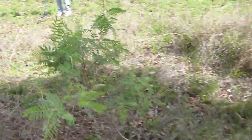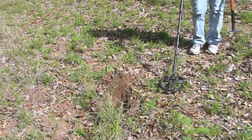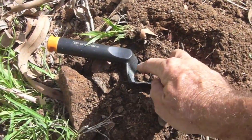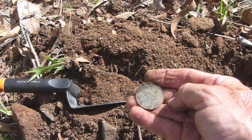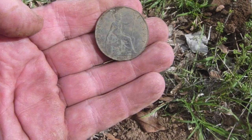Oh, Mrs. Enkie's running hot. She's got another one in the same area. Here's the hole. Oh, there's the coin. It's another penny by the look of it in the little shovel there. Another Britannia penny. Beauty. Okay, well, we'll clean that one up and we'll see what date's on that one.